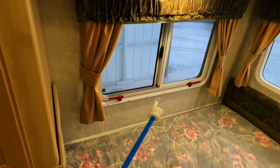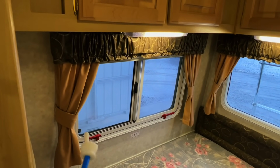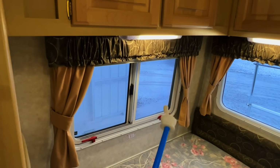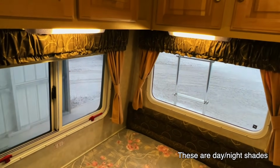Got 110 power in the back of this cabinet here, as well as a TV connection. Got your manuals there in that bag. So we got a window with a screen portion here on the right. If you need to open this up in case of emergency, you can escape out of this window. Got the blinds that you can pull down on both of these windows.